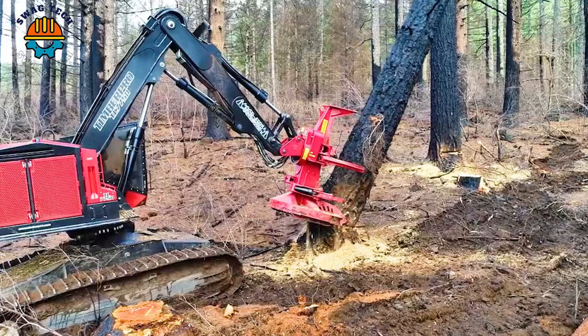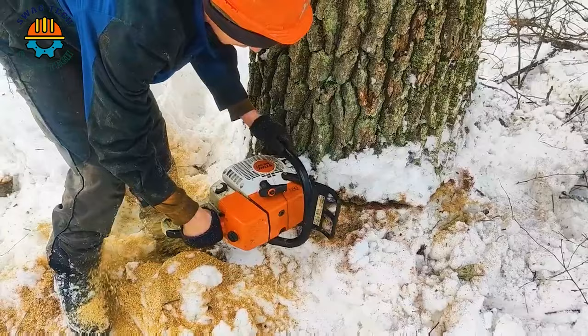In places with harsh weather, collecting firewood for heating is extremely necessary.